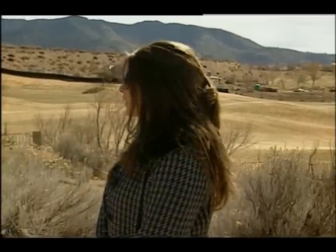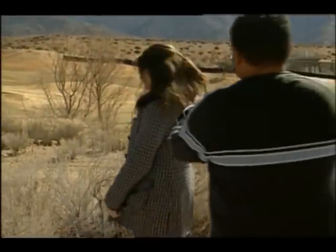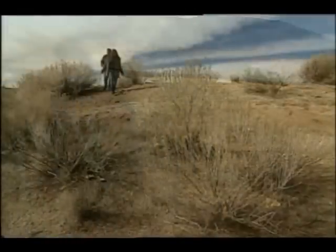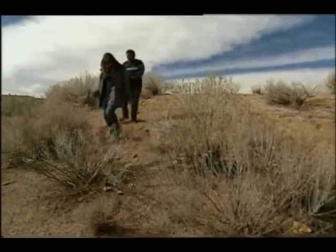Now what about the pool? Would you put it over there or down there? What do you think? The pool should go right off to the back of the house, right over here, and the lot's very steep back here, so be very careful walking down the lot.